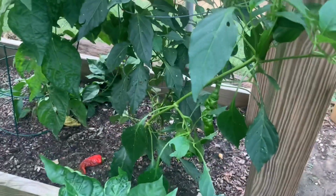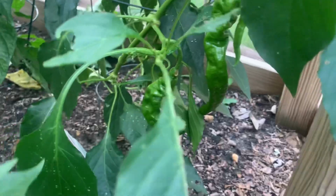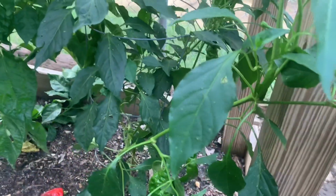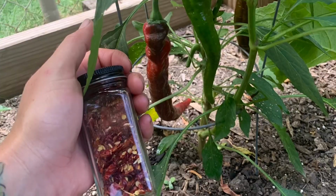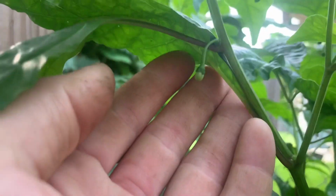The cayenne pepper plant has done pretty well. I wait till about 4 of them are ready and dehydrate them. It's taken me 2 days to dehydrate them, and then I turn them into crushed red pepper. The Carolina Reapers are starting to put on teeny tiny peppers.